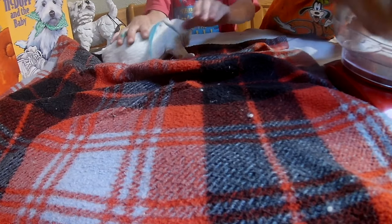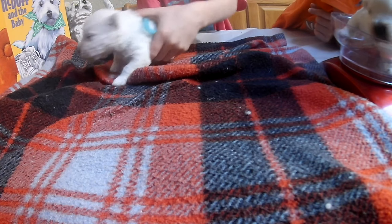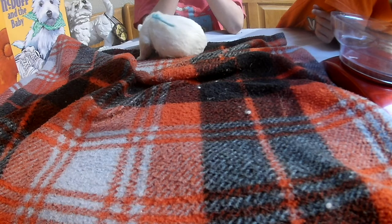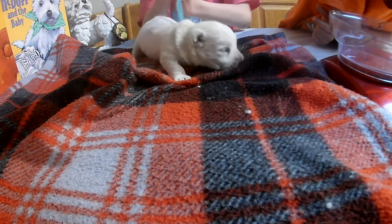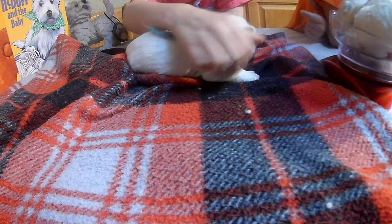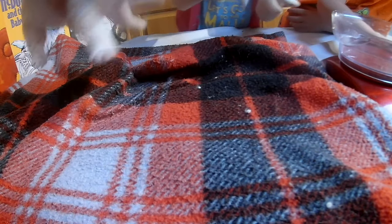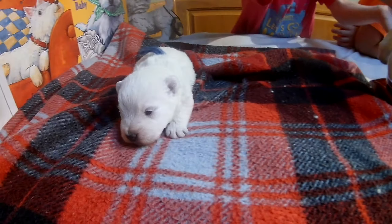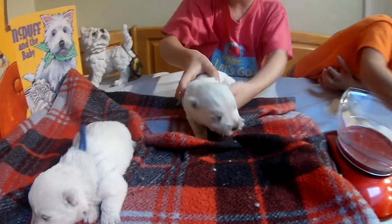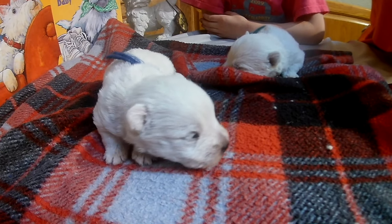Let's weigh him again. This one, it doesn't say what he weighs. Just let it zero out. He weighs zero. You weigh 0 pounds, buddy. You're small, bud. He's so small. He's 11.9, 11.8, and 11.7. I want to see how much this one weighs. Put your back legs up. 14.